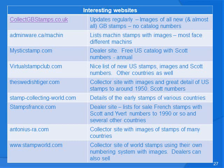TheSwedishTiger.com is a collector site with images and a great deal of detail on U.S. stamps and varieties and prices and values. It goes from the beginning of U.S. stamps to around 1950 and has Scott numbers. StampCollectingWorld.com covers many different countries, details the early stamps of many different countries with some images but not images of all the stamps.